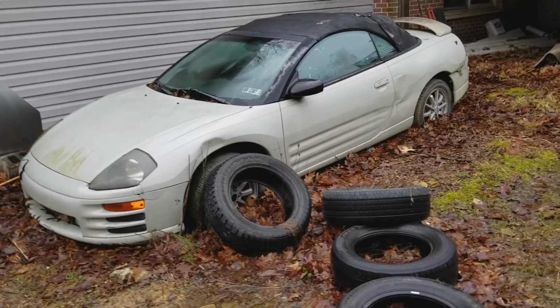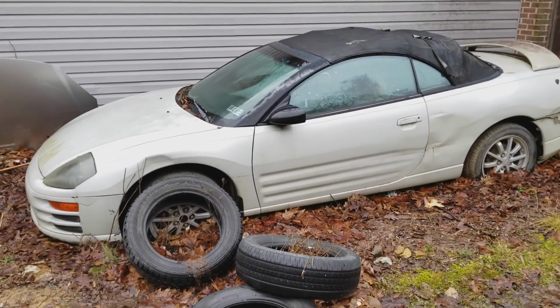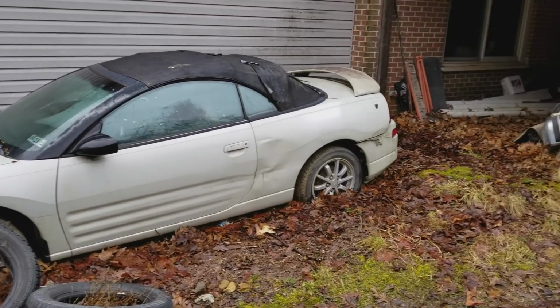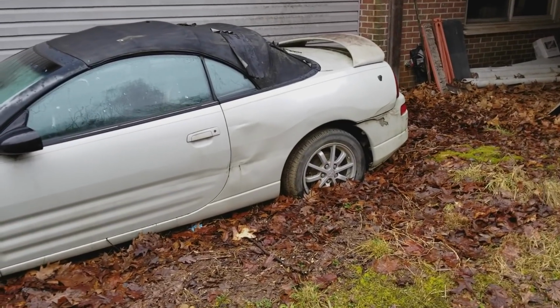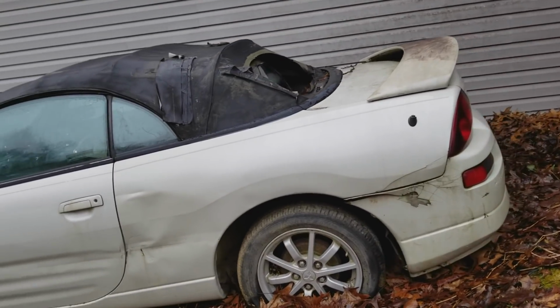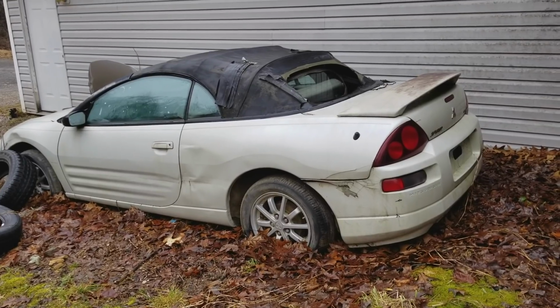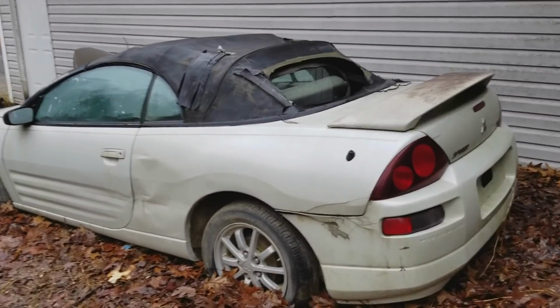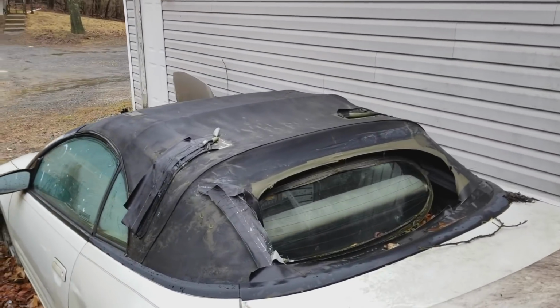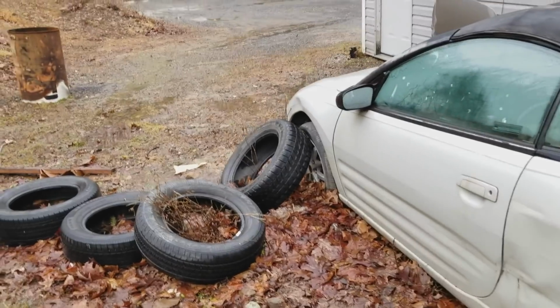We have used this as basically a go-kart would be the best way to describe it, and it's taken its toll on it. All tires are flat. One of them has a cut in it because my dad slid it over during a snowstorm with a skid loader. Top is shot. I mean, it's basically just the top's down almost when it's up. And interior is completely shot.